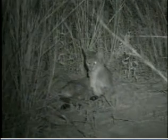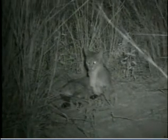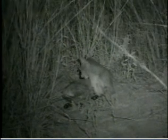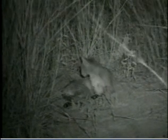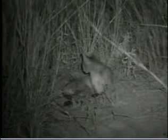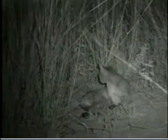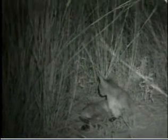Something caught his attention there. You can see suddenly head up, listening, alert. It's slightly different behavior. Maybe it's not something too worried about, but the way it's listening is it's not listening as if it's food that's coming closer. It's more like it's hearing something maybe a bit bigger, something to be wary of.